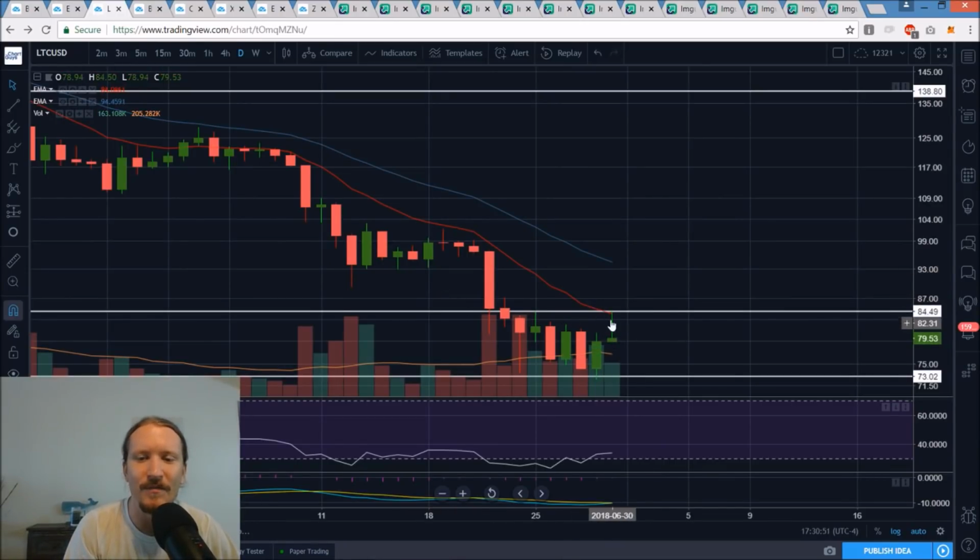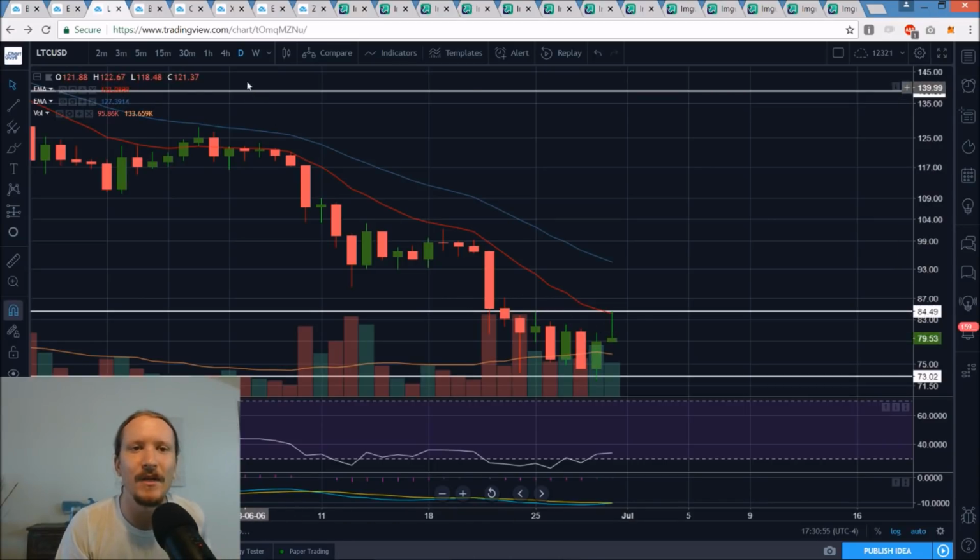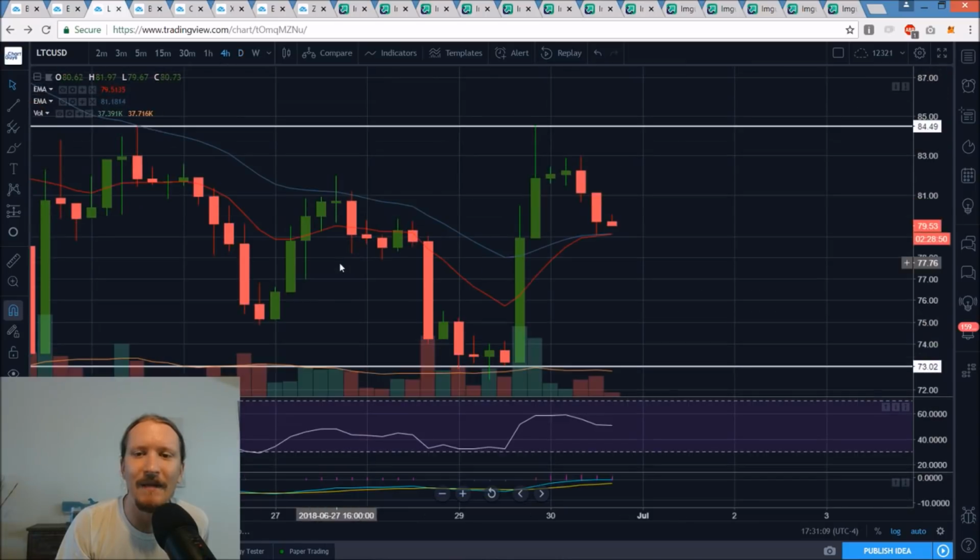We have a rejection from the daily exponential. We have a big upper wick of profit taking. I did have a Litecoin position on that move that I established in this tightening daily range, and I have since taken half of that profit in the low 80s at about 80.50 or so, and I will likely exit the second half if we get no follow through on the 4-hour time frame.